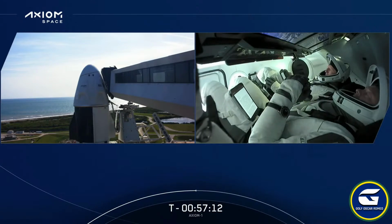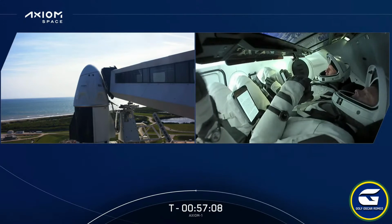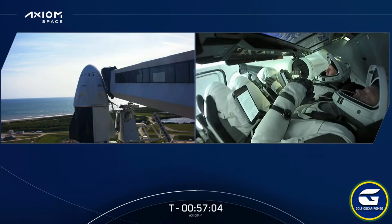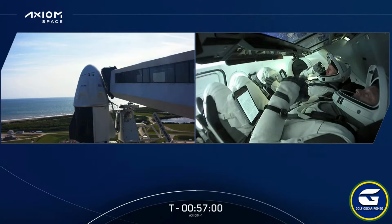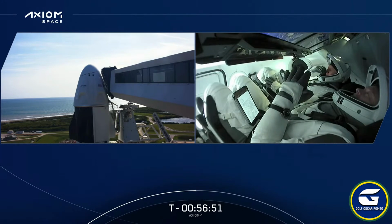As you can see, the crew there on the right-hand side of your screen continuing to wait. Another 57 minutes until we lift off from pad 39A, which you can see there on the left-hand side of your screen. We can confirm that the closeout team has departed the access arm there, so that's good news. Now, as the countdown continues, let's take a moment to get reacquainted with our crew today.